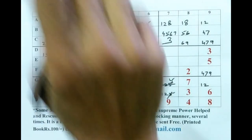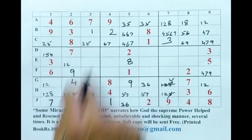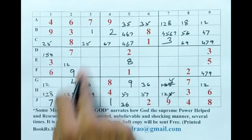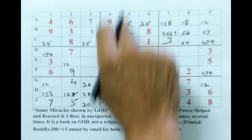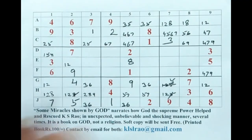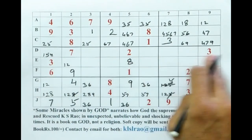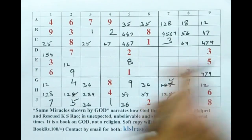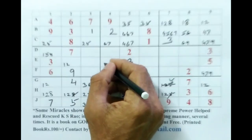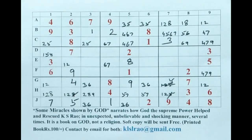2 already filled up. These 3, too many vacancies are there. There is nothing in a good order. So let's skip that for the time being. Now let's come to this column number 4. It has got 5 numbers there already, requiring only 4 numbers. So what are those 4 numbers? 3, 5, 6 and 7. We have 3 and 5 in row E. It means you can write 6 and 7 here, making a new pair of 6 and 7 here.